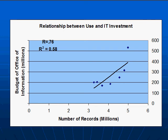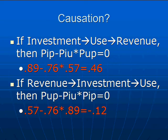But now we must ask, do these data indicate causation? Two possible causal relationships exist. First, perhaps an increase in investment led to an increase in use, which led to an increase in revenue. Or perhaps an increase in revenue led to an increase in investment, which led to an increase in use. To answer this question, we can perform a causation analysis.